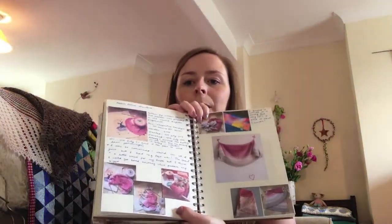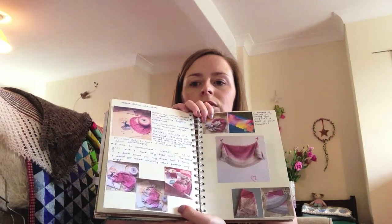There's my Pebble Beach shawl by Helen Stewart. That was out of some hand spun, and I really enjoyed that project. That was when it was summer, like hot. It doesn't really get that hot here, but it was really hot, and I put that outside to block, and it must have dried in about 5 minutes. It was incredible.